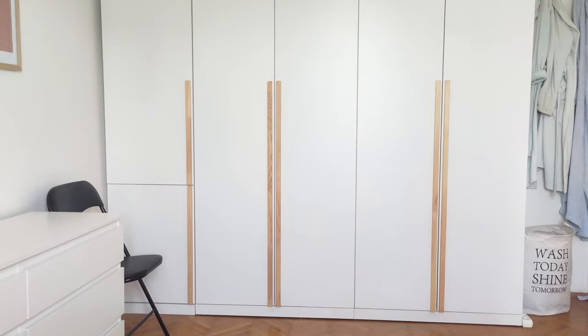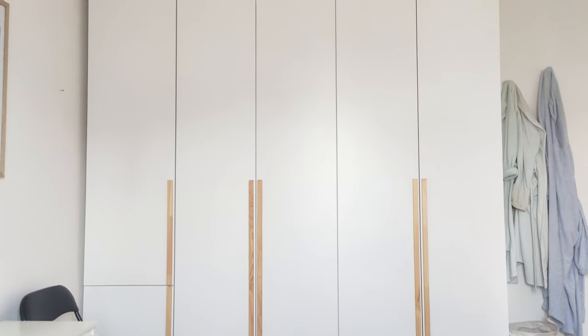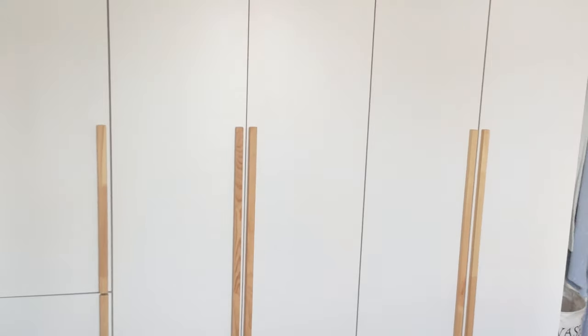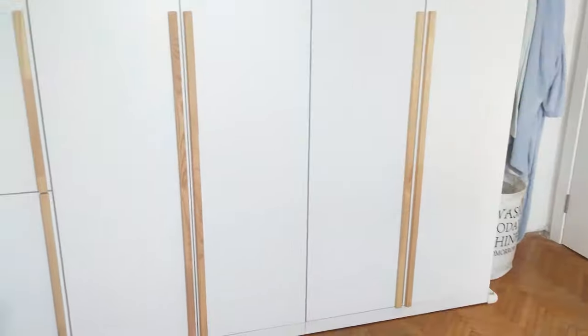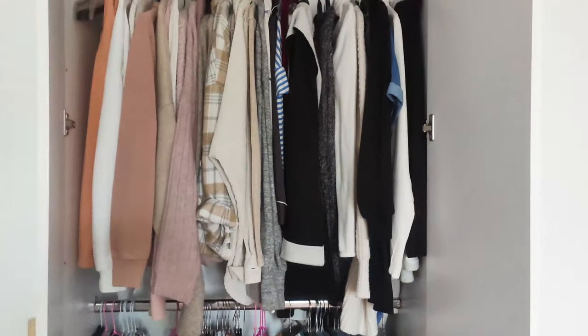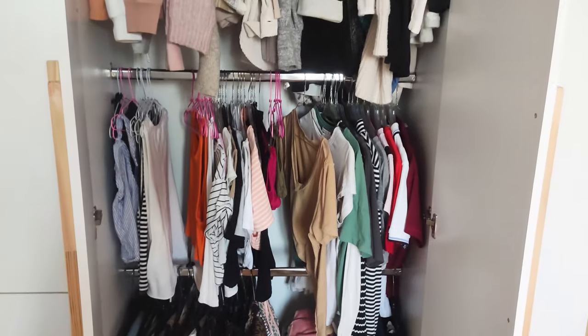First, let's talk about what I love about my bedroom, and that is my built-in wardrobes. They are just my favorite. I got them custom made to fit the space a while back. They are all white. They actually fit all of our clothes. This is my side of it, and this is basically everything I own.